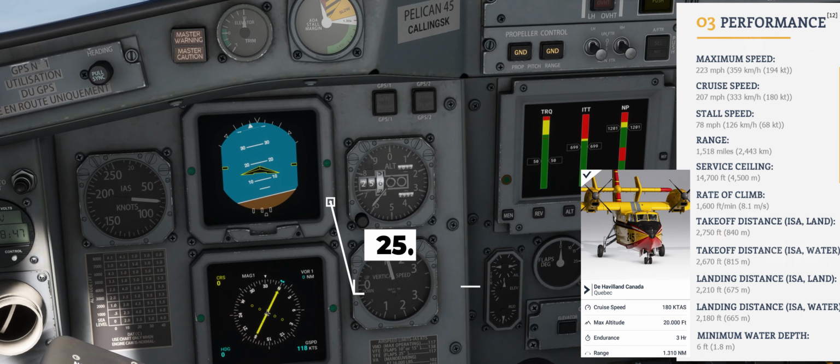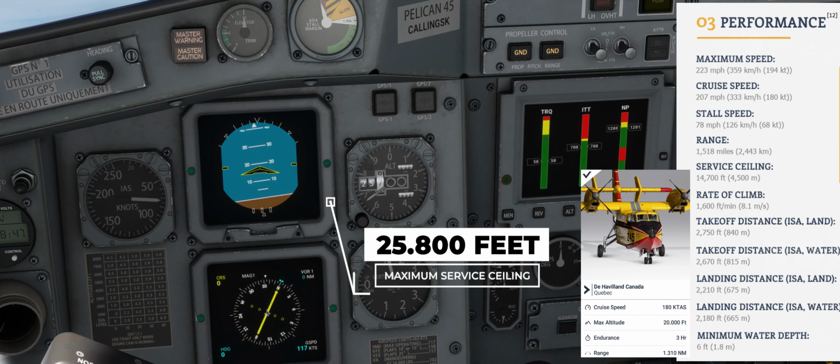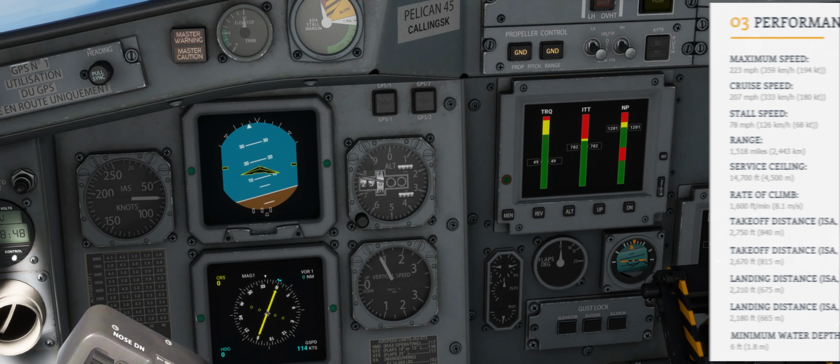After a few minutes, we reach almost 26,000 feet. It doesn't feel real. It's also very difficult to get the engines to stall. Even at 60 knots, they remain stable in the air.